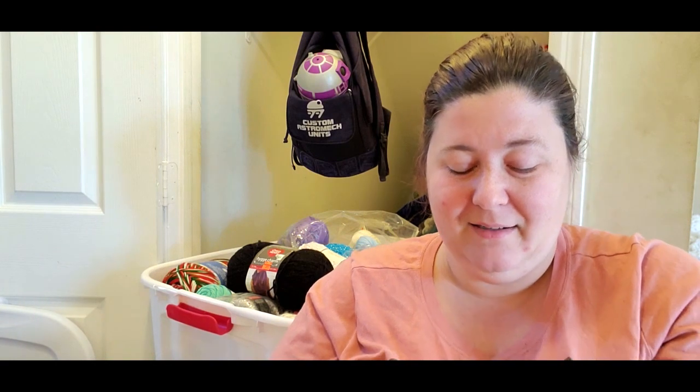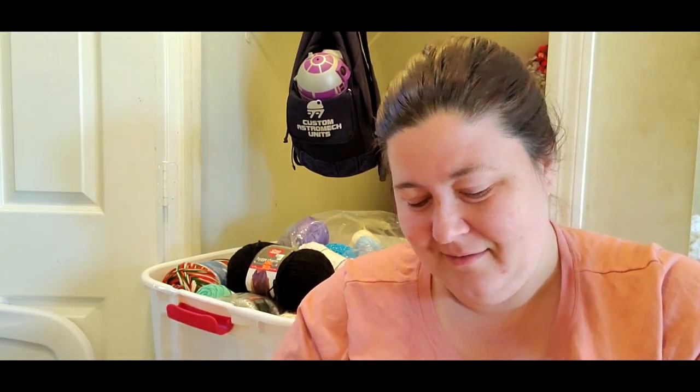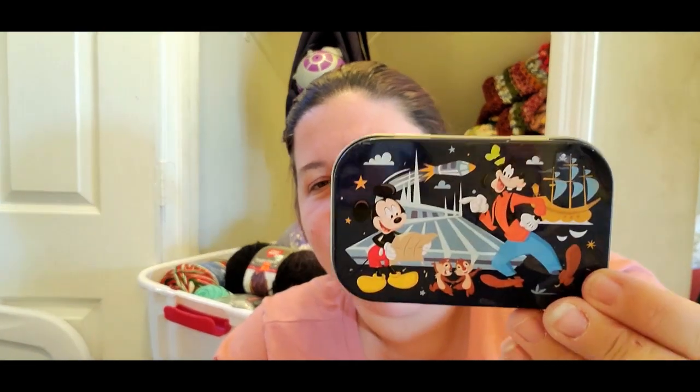I could probably pop that. Yeah, it pops right back out. Bam! Problem solved. Now it's a usable tin again. Somebody sent me a link one time. Somebody was selling these. Now, these are like $6 at Disney parks all day long. They're filled with delicious mints. Oh, this one was wintergreen. I don't like the peppermint ones, but the wintergreen ones are my favorite. And they also have, I think, spearmint. I'm not positive.